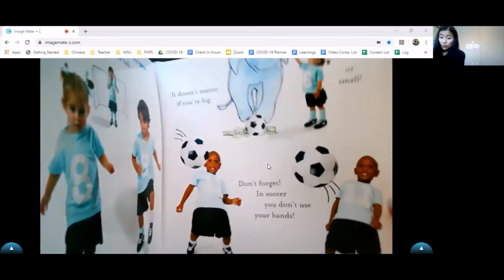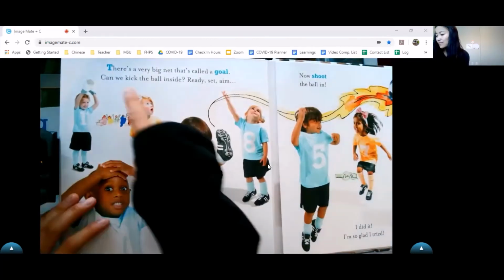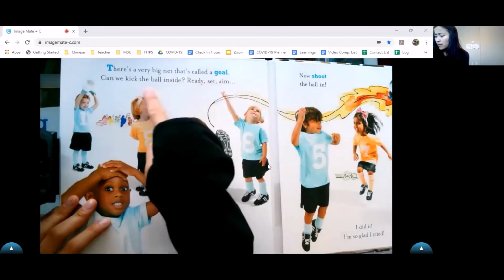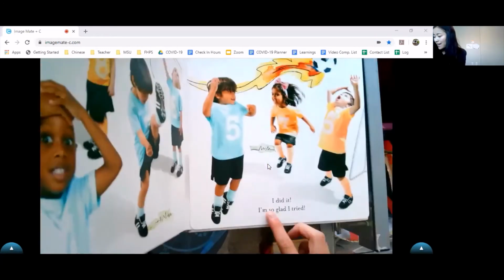So we're learning so much about dribbling in soccer already. They're not just telling us about one time they played soccer, but they're teaching us how to play soccer. There's a very big net that's called a goal. Can we kick the ball inside? Ready, set, aim! Now shoot the ball in. I did it. I'm so glad I tried.